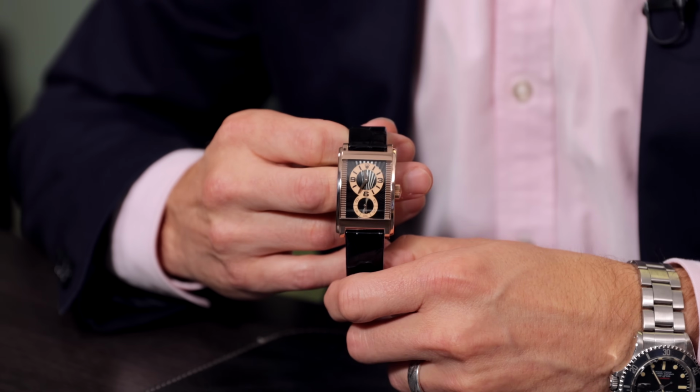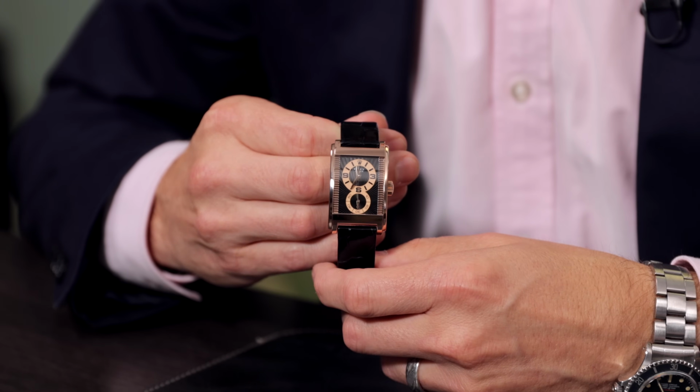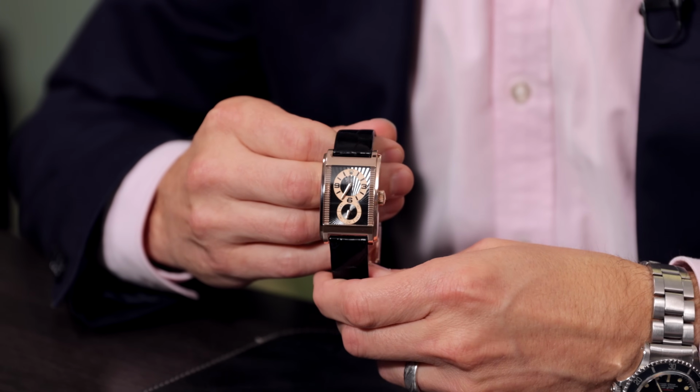The black and rose gold on this is beautiful. I love this watch for several reasons. One, I guess the global reason is it's so different than Rolex, right? We see so many things. And there are four different versions of it. This is the Everose version with the black. It's very Art Deco looking, with a square case.